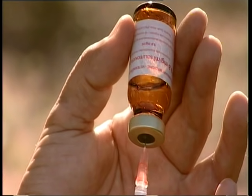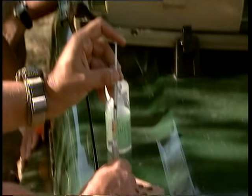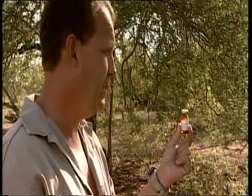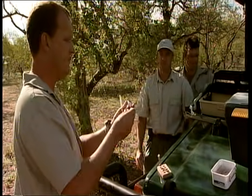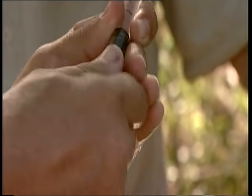We're going to be using a mixture of M99 and then a tranquilizer called Stresnil or Azaperone. How many people would you be able to put to sleep with that dose? Man, when you bear in mind that this is 10,000 times stronger than morphine, literally a pinprick is enough to put you probably into a coma. The drug is so powerful that we stand upwind. You can accidentally absorb that stuff right through your skin and eyes. Okay, so that's what the dart looks like. Assembled. Okay. All right.